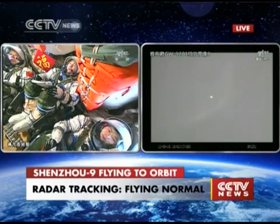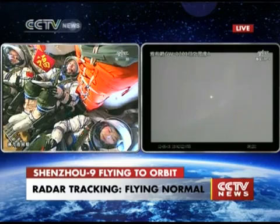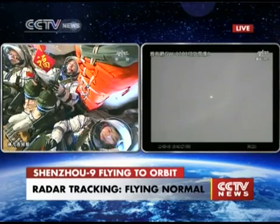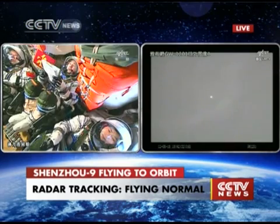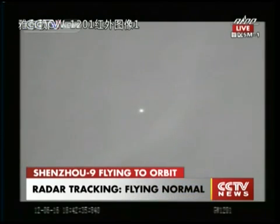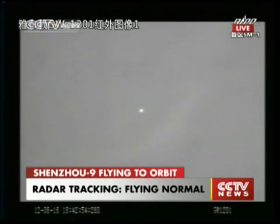Spacecraft is about the Qingdao city now. So the spacecraft is above Qingdao on the east coast of China, and then it will head southeast towards the Pacific. And this is an infrared image, and now we see the image taken by the camera on the spacecraft. That's already in space.